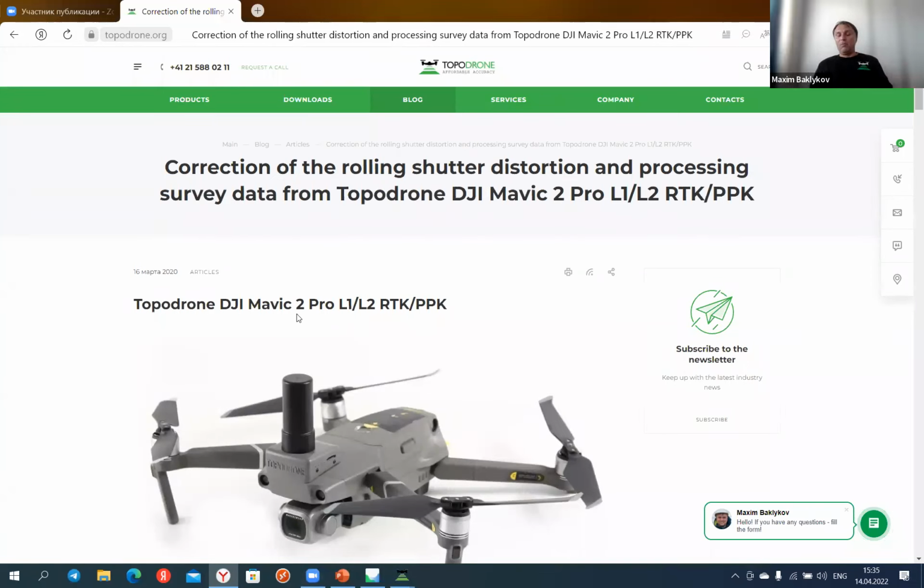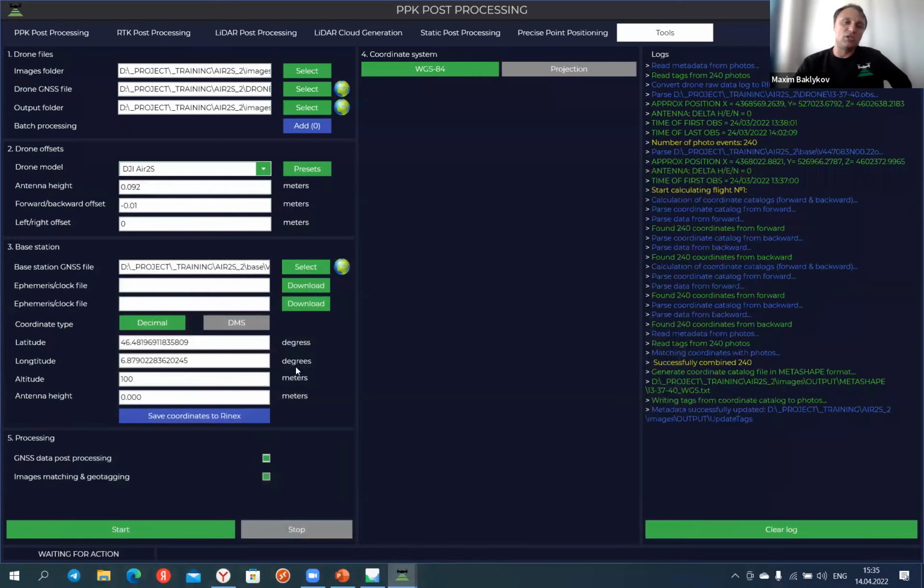Okay, and Maxim will share the link to this article, and it's a very interesting article. It was published several years ago when we received a lot of unbelievable complaints that it's not possible to process rolling shutter camera data. It's possible, and it provides approximately the same results as a global shutter camera if you follow our suggestions for mission planning and for data processing. I totally forgot to say that rolling shutter distortion can be removed with software, and there are different kinds of software which support rolling shutter distortion.